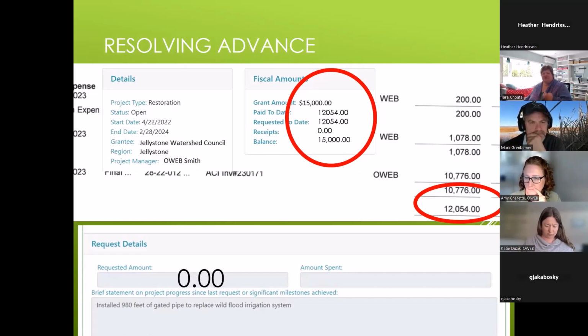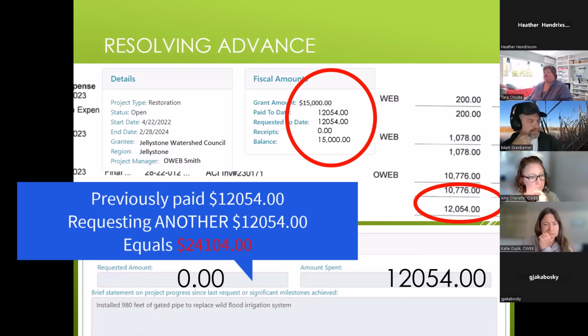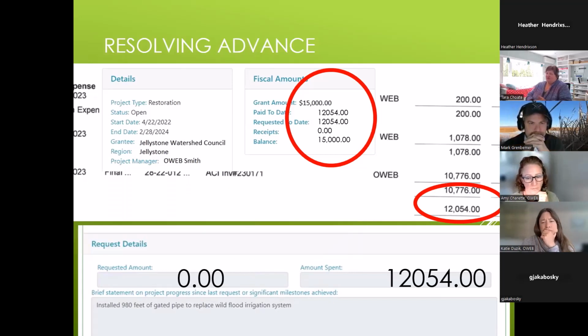The correct answer is that you would type in $0 for the requested amount and $12,054 for the receipt amount. However, about 19% of you would have put the same thing in both. I'm hoping you can see that if you put 12,000 here and 12,000 here, you would end up requesting a total of $24,000 and providing receipts for it. Does that make sense to everybody?